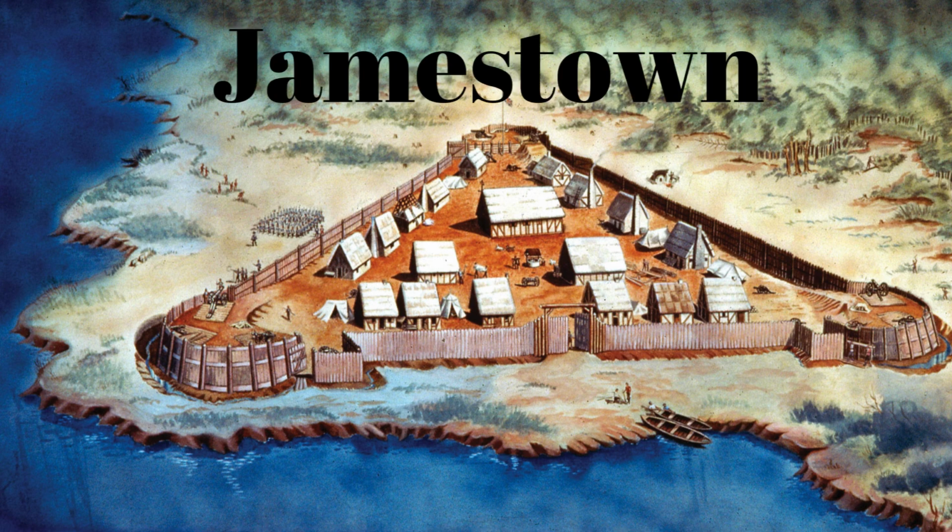This time, we're going back to the 1600s, Jamestown. The settlement that, well, it had its ups and downs. That's putting it mildly. I mean, everyone knows Jamestown was the first permanent English settlement, but wow, that word permanent hides a lot of drama.